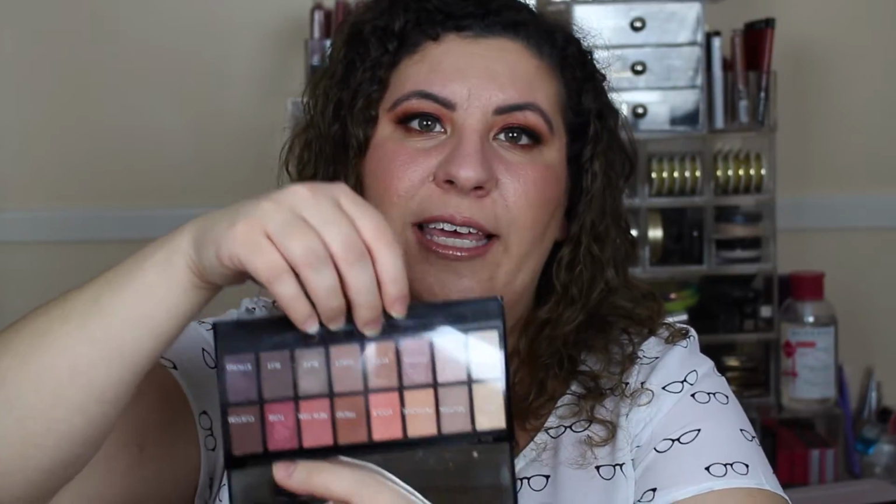This palette looks like almost all of the other Makeup Revolution palettes. It is just a little bit smaller and the cover is matte. I think that's really the only difference that I see. It does have a big bright mirror on the inside. Sorry, I'm not gonna blind you. It also has a little protective layer here, which also lists all of the colors.